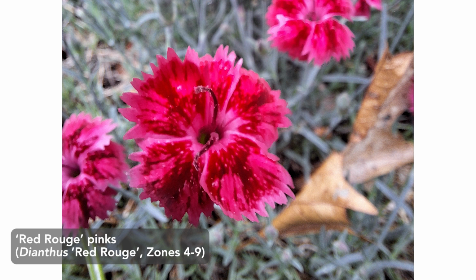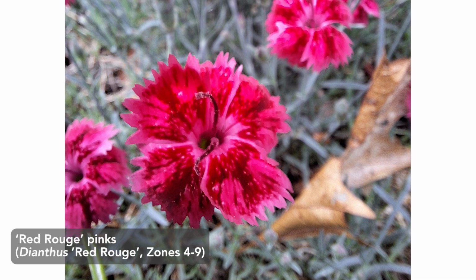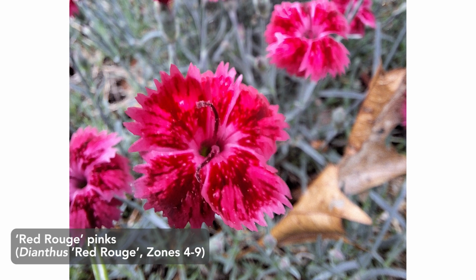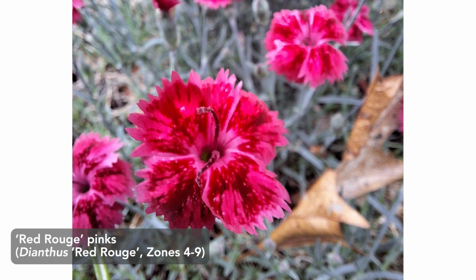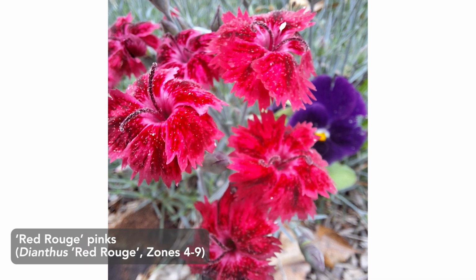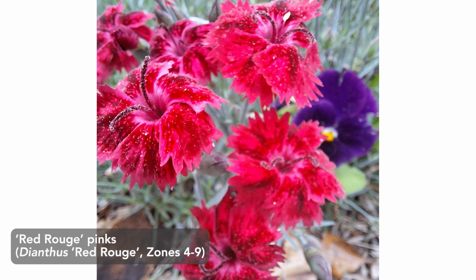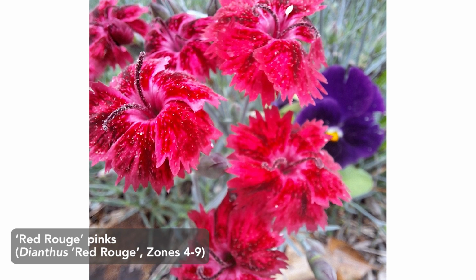It's got a long bloom time. It starts in late spring and goes all the way up to frost. I have had it burn out when we had a very, very long dry spell in the middle of summer. The flowers stopped for a while. I sheared off the tops, and they started back up again in a few weeks. A little bit of water might help with that if you have a really long dry spell.